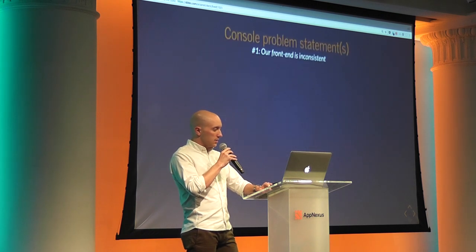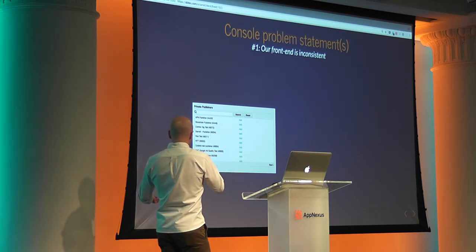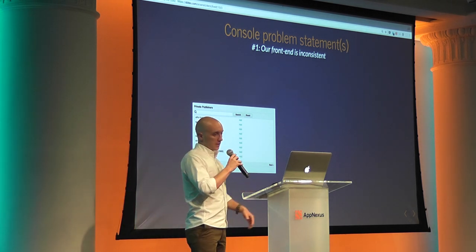So here is a pretty standard console module from V1. It's just a list of publishers. You can search it, you can filter it, you can paginate on it. You can add the publishers to a different list, which is not shown here.